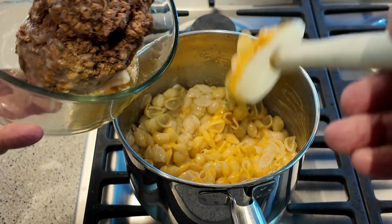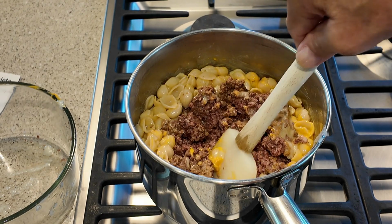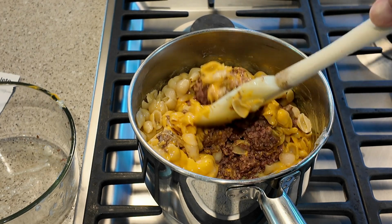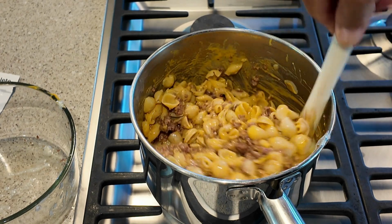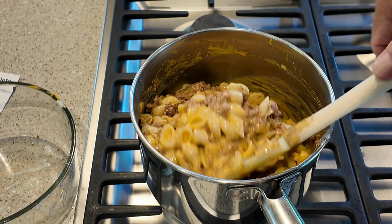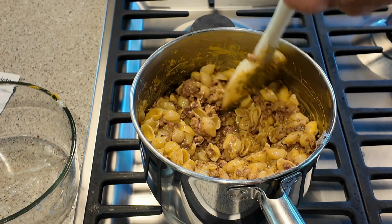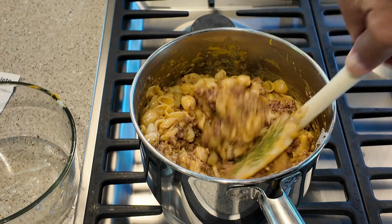And because the ground beef is pre-cooked, all I have to do is add it. So I'm just going to slowly warm this up to proper temperature. And like I said, it's pre-cooked, so we don't have to worry about pan frying. That's why these canned meats are so convenient to use. So basically what we have here is a ready-to-eat meal in about 15 minutes. 9 to 10 of those minutes are just boiling the water with the macaroni in it. And then the rest of it is just draining it and adding the meat and then warming it back up a little bit.